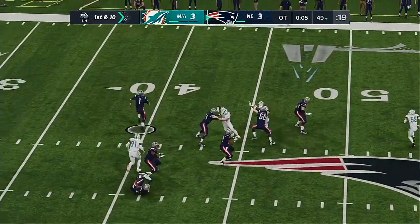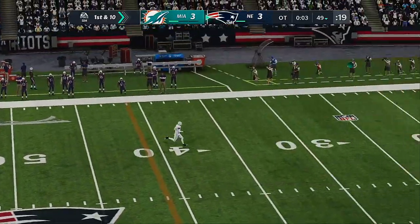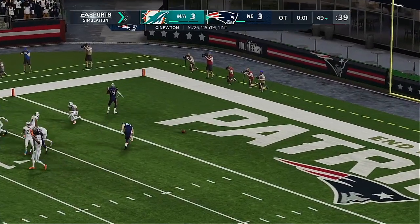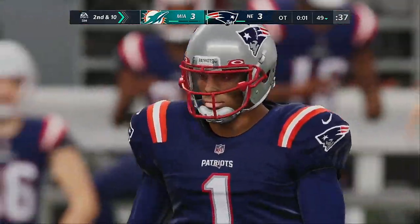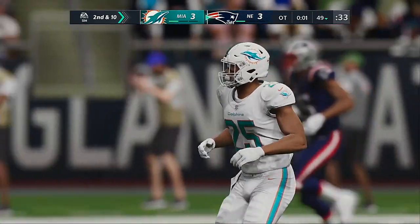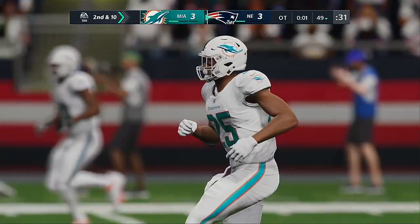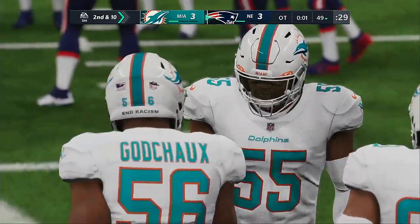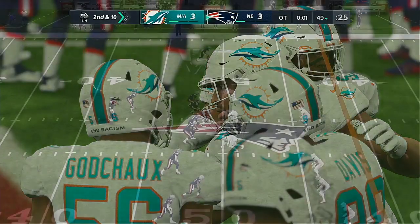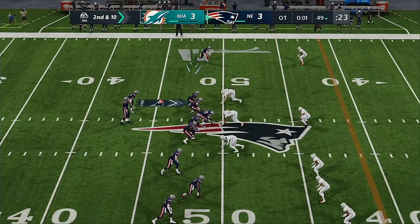Throwing is Newton. He's going to try and go deep again. And this one is incomplete. Newton's pass, incomplete, intended for Demir Byrd. Brings up second and 10. So now second and 10 after the incompletion on first down.